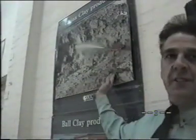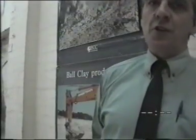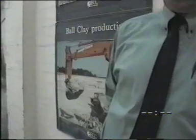We're now outside the slip house, which is where we produce the raw material that makes the piece. Now slip is dug out of the ground basically, and as you can see on the two photographs behind me, the first one demonstrates the production of china clay. It's literally blasted out of the ground using a water cannon and then filtered and filtered and filtered to give us china clay. The bottom picture shows you ball clay production. This is basically dug out of the ground in huge chunks and refined.